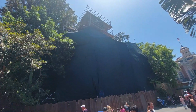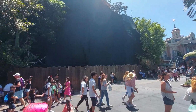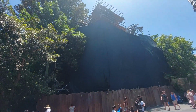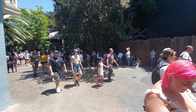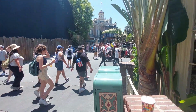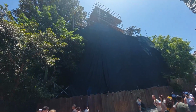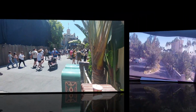Alright, so checking out the progress at Tarzan. Still really nothing to report here. No announcement about what the retheme will be. Still covered up with scrim. The stump, however, is completely gone. They opened up this walkway, which has made traffic flow, I think, a little bit better through here. But we'll keep checking in on Tarzan. Hopefully we see or hear something about it soon.